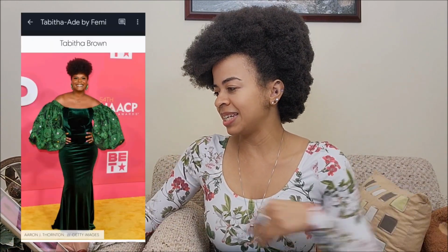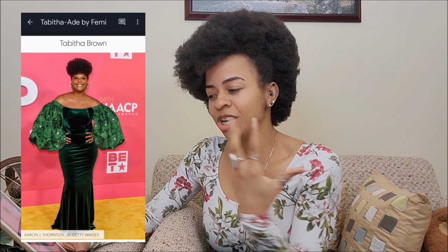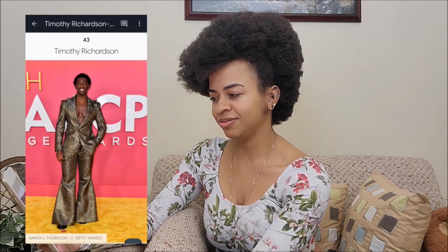And Tabitha is in Ade by Femi. It looks like her sleeves have heads of lettuce on them. But I don't know if that's just because I associate it with that, because she does the food and she has the avocado earring on. But yeah, it's fine. I wish the bodice was a little more form fitted, but yeah, she looks good in green.